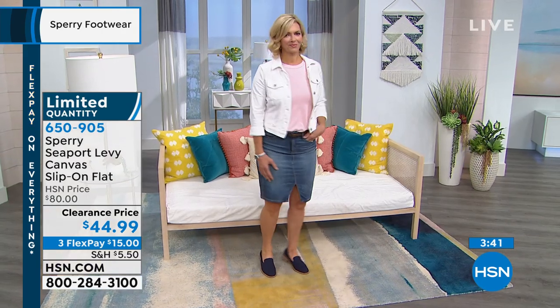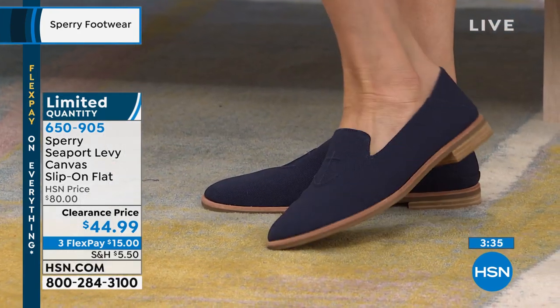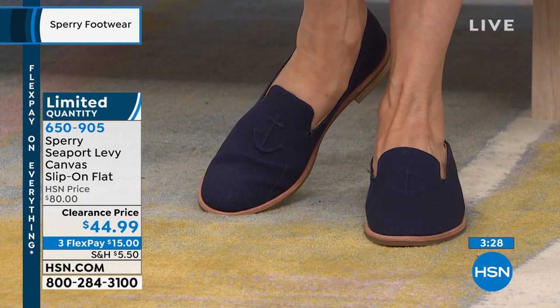You guys, this is on clearance, and I know a lot of you think clearance means a big fat red sticker. You can't return them if you don't like them, if they're not comfortable, if they don't look good on your feet, if they don't fit. You can here at HSN. You have 30 days to make your decision. If you don't love them, send them back.